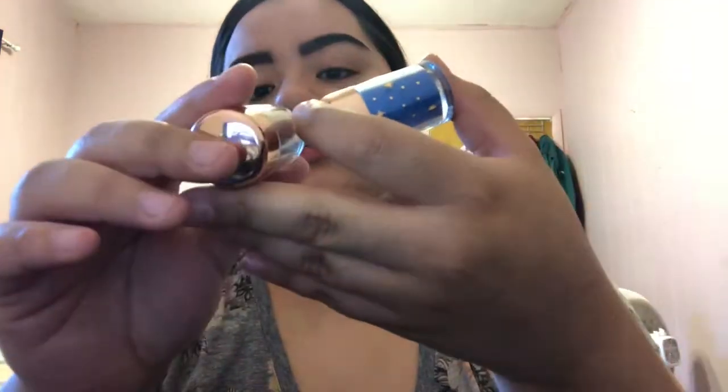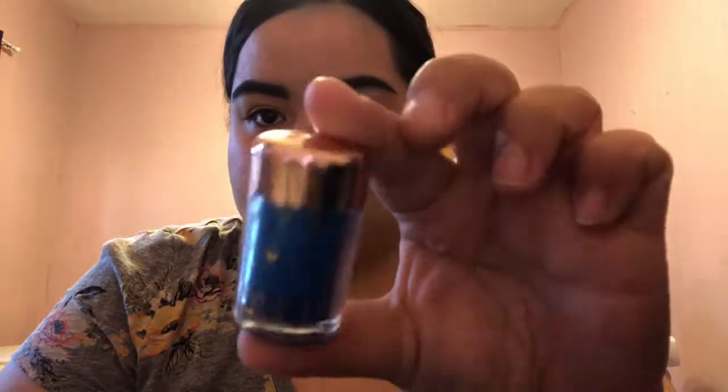This is called the Twins, and this one is called the Water Bearer. It's this blue, and they're just loose pigments, so they're just like crushed up eyeshadow. When you take the cap off, it comes with a little stopper so that it's not spilling everywhere and making a mess. And it looks like this in the can, and it's just a loose eyeshadow basically.